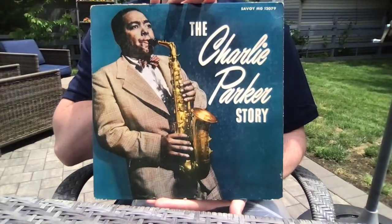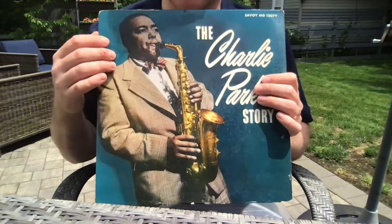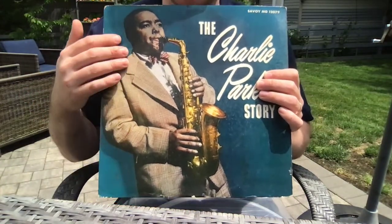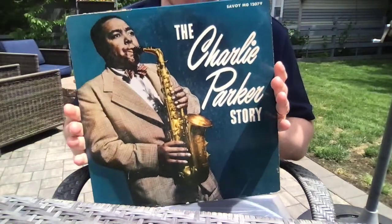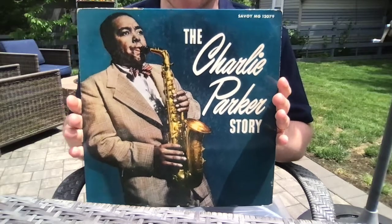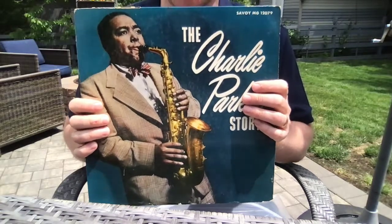I don't know if this is the first issue of it. I know that when I was reading London Jazz Collector, he was saying that the initial ones kind of had black and white, then they slowly incorporated color. This one has a lot more color than other issues of that time. So this might be like a third or a second reissue.